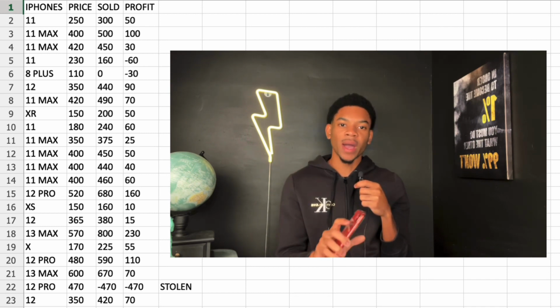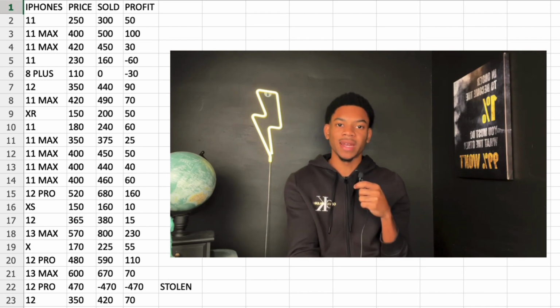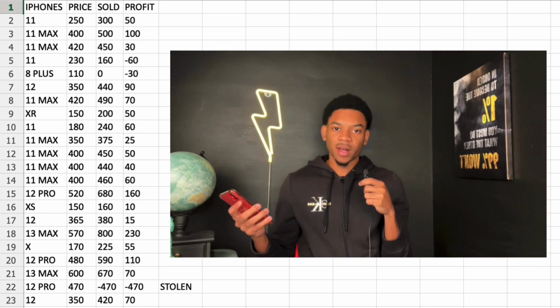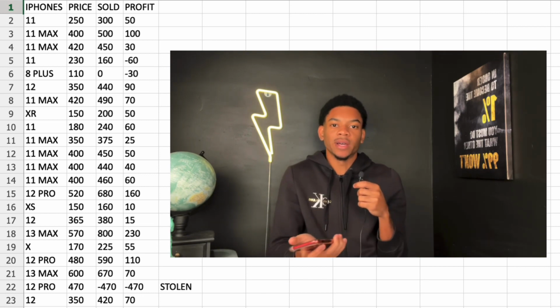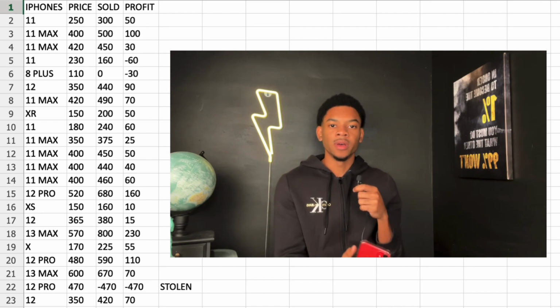But funny thing is, right after I sold that phone, I was driving back home to go pick up another phone to go drop off, and I accidentally turned on a red light without yielding, and I got a $200 traffic ticket. So I practically didn't even make $160. Instead, I lost $40, which was absolutely terrible, but it is what it is.